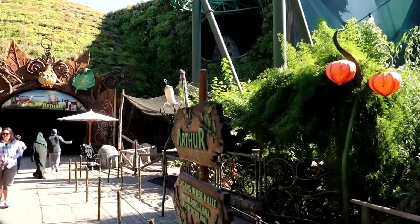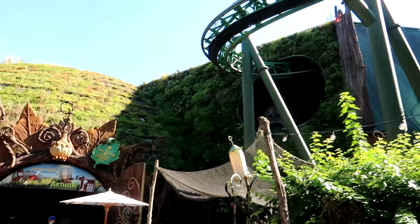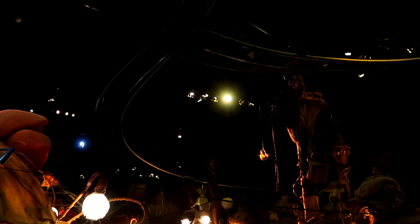Absolutely love Arthur. A brilliant ride. Nice combination between roller coaster and dark ride. So let's take you on. Here we go, on Arthur, straight on. The soundtrack on this onboard audio. Beautiful ride.